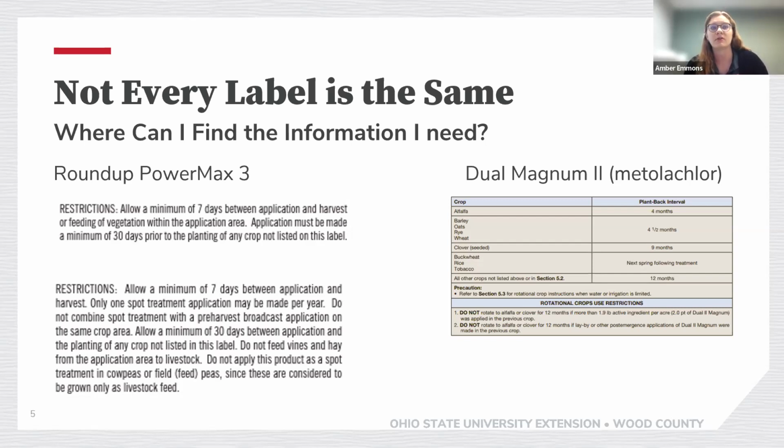Now, if you're looking at something like metolachlor or Dual Magnum 2, they have this nice little chart. If I'm going to plant alfalfa, I can't plant it until 4 months after my application date, otherwise there may be issues. I can't plant oats, barley, rye, or wheat for 4.5 months. I can't plant buckwheat or rice until the next spring. You just have to know what you're going to plant and how long until it's safe to plant those again.